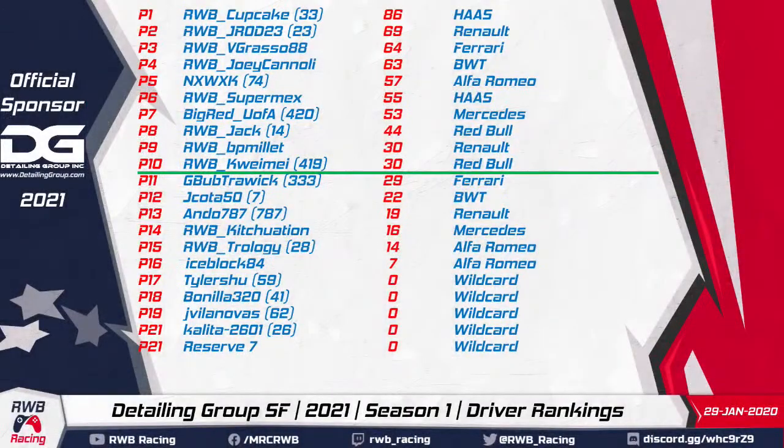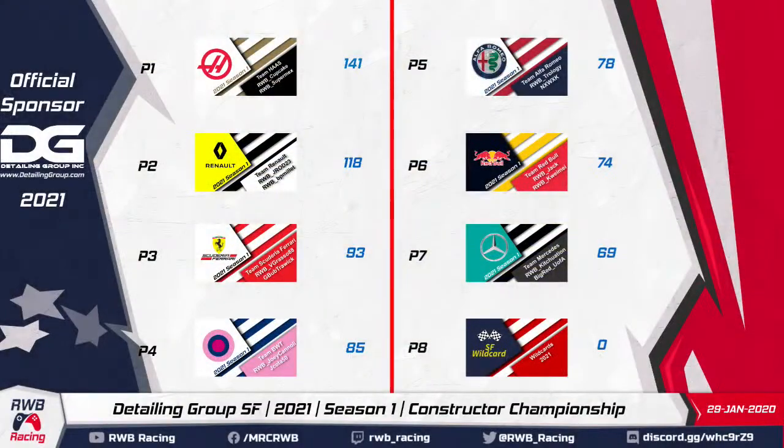So these would be our current driver rankings thus far. So Cupcake's gap to J-Rod has decreased by a little bit, and J-Rod just needs to keep at doing that. And then we've got our team points, as we see here. Team Renault is up in P2, not far behind. They just need to make some stuff work out. So, all right, this is awesome. I'm really excited to see all of this stuff play out.